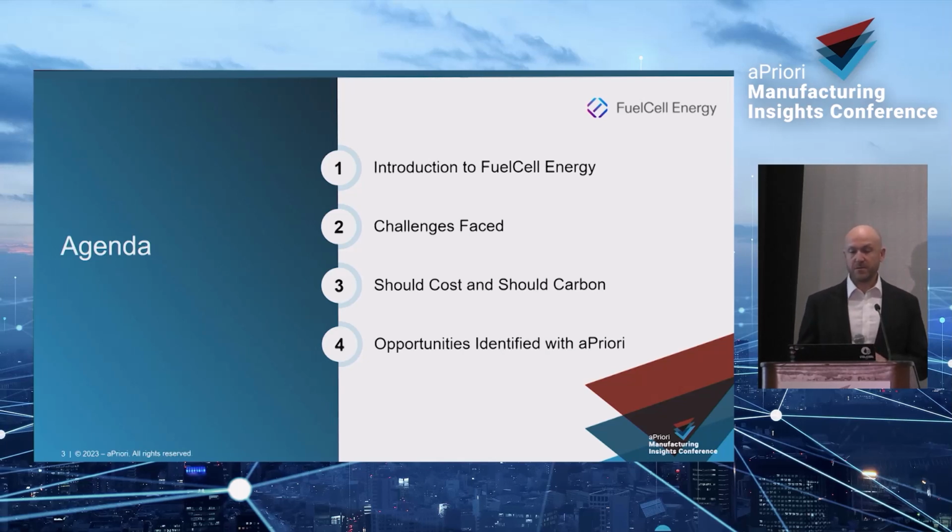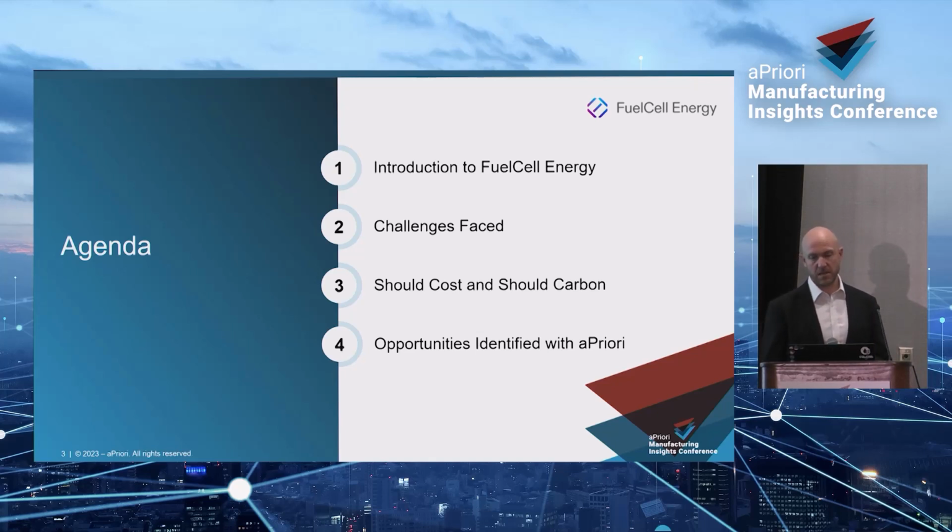But what we're going to talk about, Ben's going to give you an introduction to FuelCell Energy, what the product is, the company, and then some of the challenges faced, so why they looked at aPriori to help with that. Then we'll look at should cost and what we call should carbon, so we'll have a little explanation of that. And then we kind of put together a bit of a case study to look at some of the opportunities identified using aPriori. So with that, I'm going to hand over to Ben to take us through FuelCell Energy.